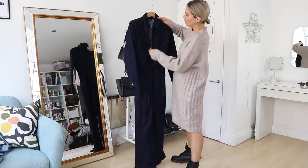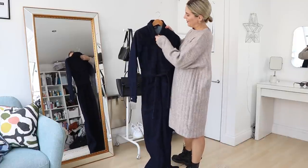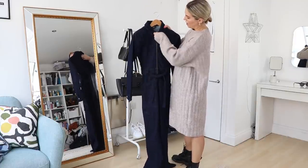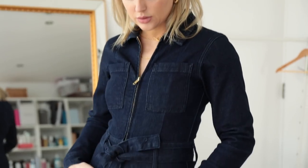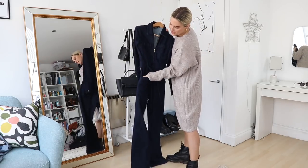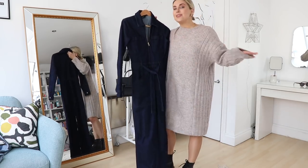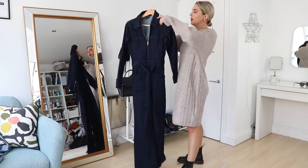We've got a zip closure here, so you can wear it as low as you wanna go, honey. Don't mind me, you can wear it up, you can wear it down. I'm somewhere around here. Front pockets on the breast. It's got this really cute tie here and some really nice deep pockets here. It's just a great piece. You put it on and you immediately feel put together. And that's what I love about it.